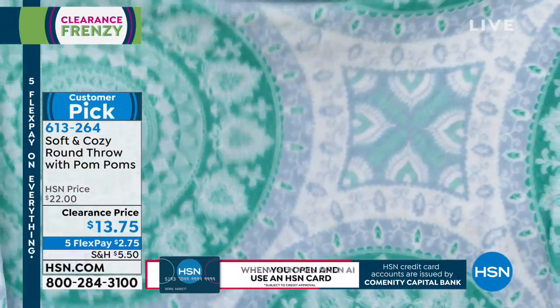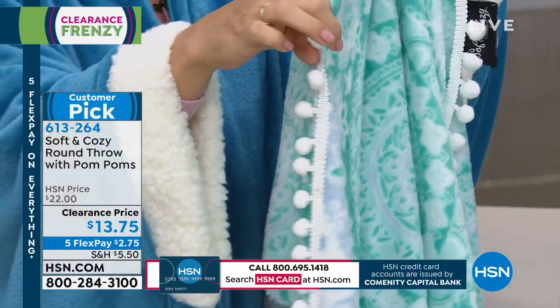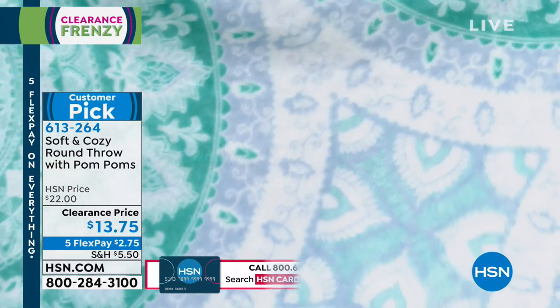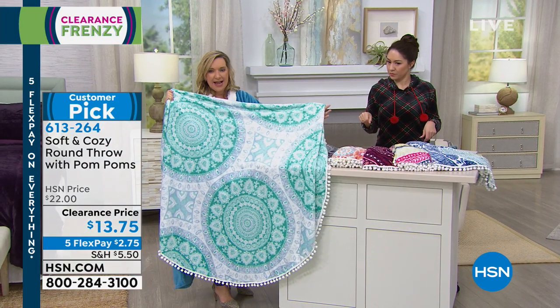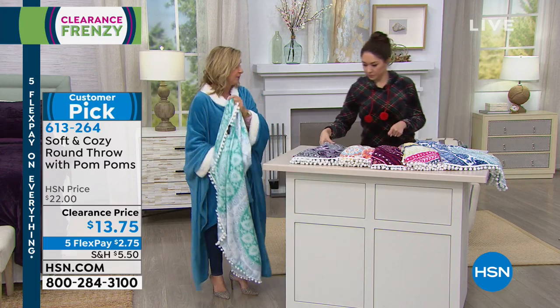And it's a round throw with a pom-pom trim around the edge. It's really such a great fashion piece. And this one that you're looking at is the blue and white multi. That's the blue and white multi. And it's got more of the minty colors and the soft gray and the white. So pretty. And then we have the purple multi.